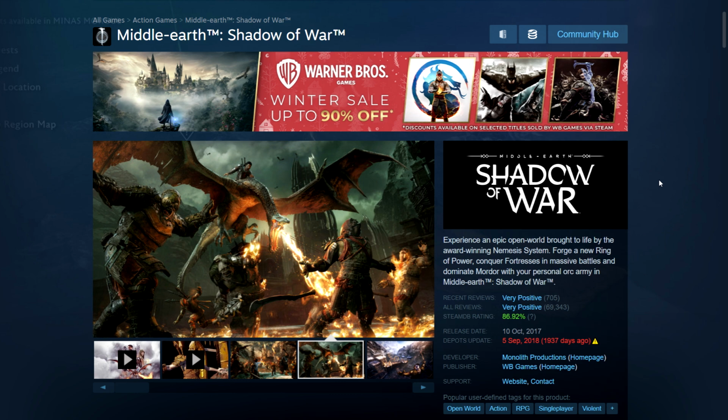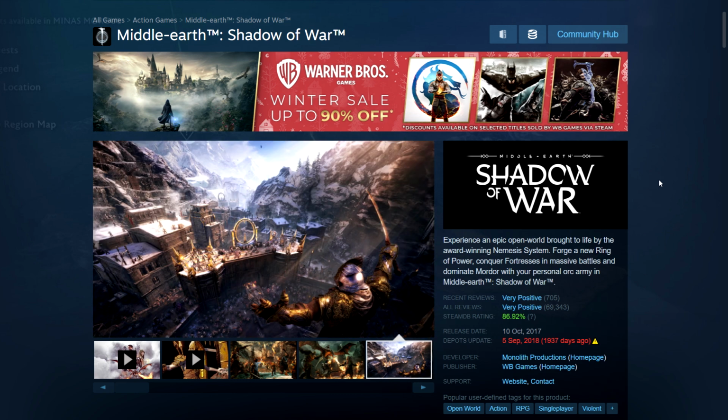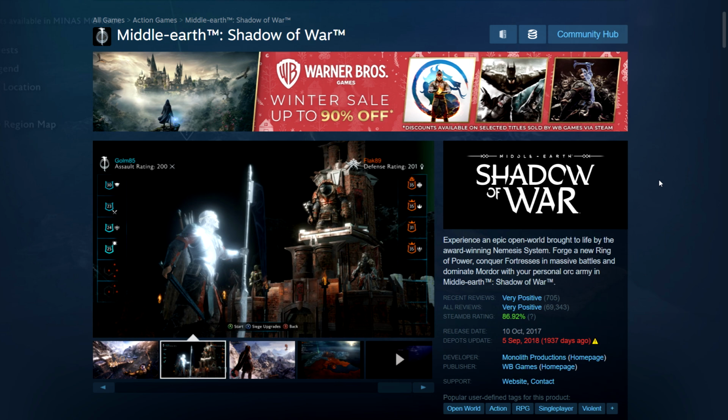Next is Middle-earth: Shadow of War. This is the sequel, the second game in the series. The first one was called Shadow of Mordor. That is also an open world, but it was a very tiny open world. So I've only put this one here. Much bigger, more content, a lot of interesting enemies.